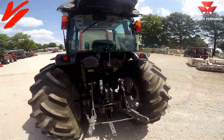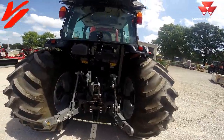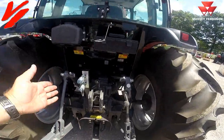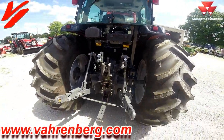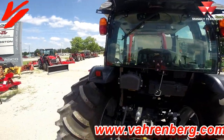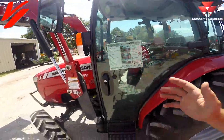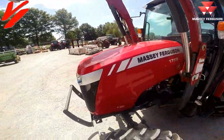It's a 1759. It features a Powershuttle transmission. It's got a category 1, 2, 3 point. It's two balls with inserts in it to go to cat one. One set of remote comes standard with the 1759. 540 PTO. Cab version, front and rear wipers are standard equipment. Super nice tractor. This one's even got the radio in it. Two-door cab. Pop-up hood. It's got the DL135 loader.